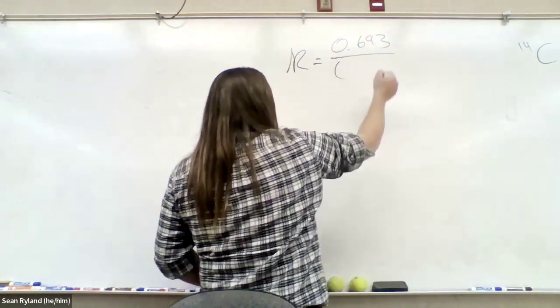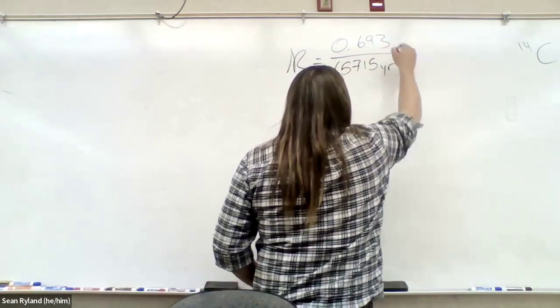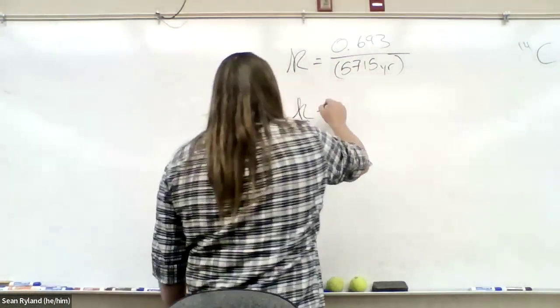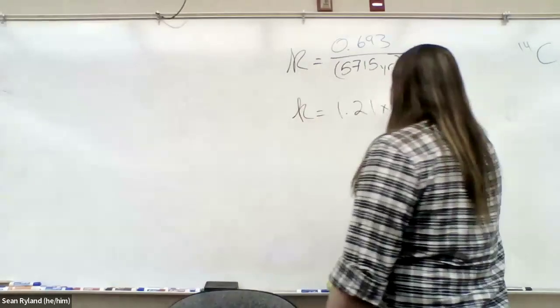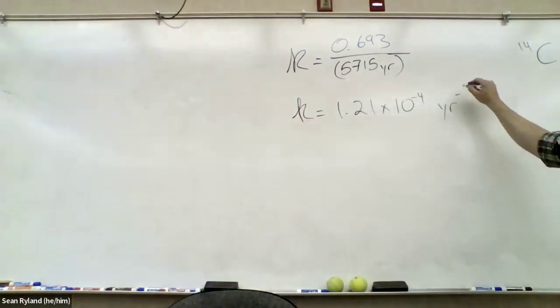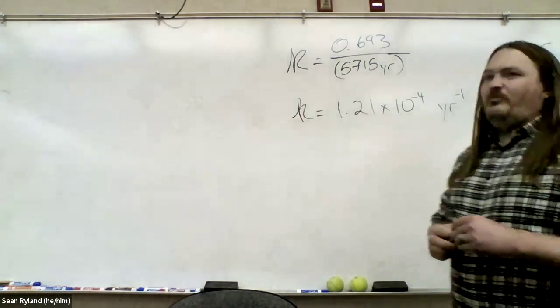Divided by the half-life, so 5,715 years. That gives 1.21 times 10 to the negative 4 inverse years. Is that the same number within sig figs as the one I just erased, or is it a little bit off? It was 1.209. We did 4.2. Okay. We kept an extra sig fig, but really close.